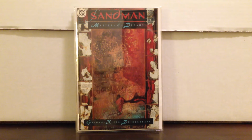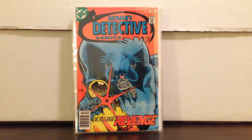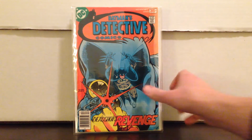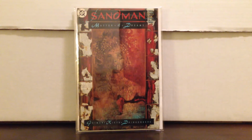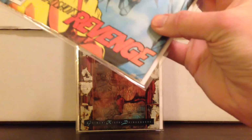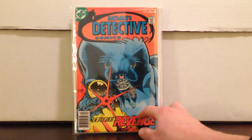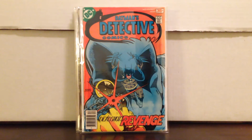How about this one still sitting out there? Really can't believe this was sitting out there for this price. $5 for Detective 574. You know, first modern Deadshot. Not in high grade. The spine isn't too bad, but it's got a little tear down at the bottom here, and some fading on the top corner. But I mean, it's definitely worth $5.